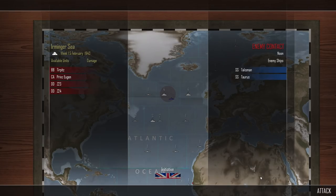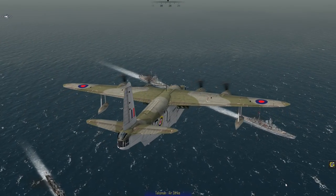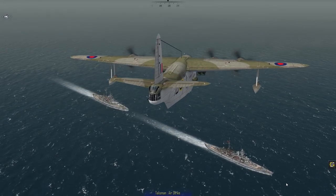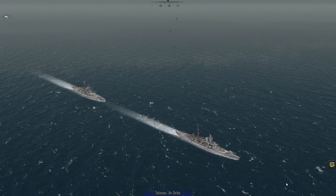Meanwhile, in the Irminger Sea, Tirpitz and Prince Eugen are under threat from two Allied submarines, Talisman and Taurus. The two destroyers, hopefully Z-23 and Z-24, will be able to finish them off. The Allies have the first move. They have the initiative. This is worrying. This is very worrying. Bring her down, bring her down, bring her down. Oh, this is going to be painful.